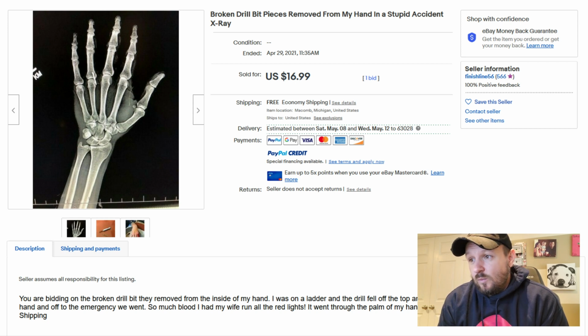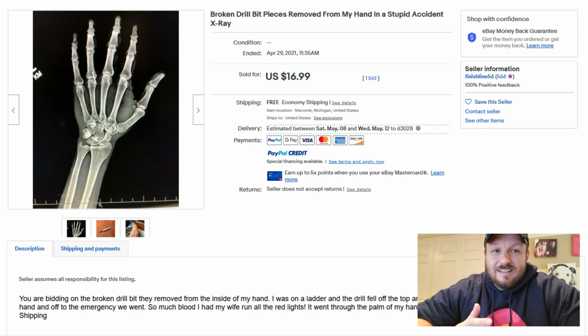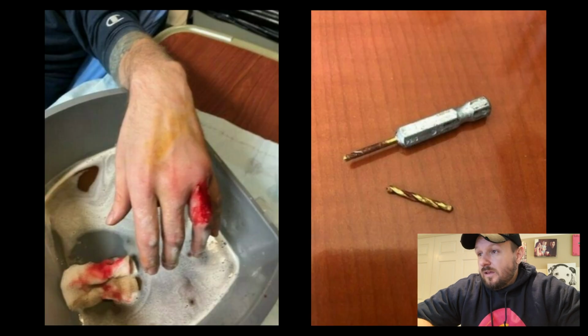So much blood. I had my wife run all the red lights. It went through the palm of my hand and came out the top of the finger, free shipping. So this sold for $16.99 with 1 bid. I guess it does have kind of a cool story, conversation starter. And if you're squeamish, this next picture shows the injury itself, so there's some blood. So you can see here, this is them at the hospital, hand over a pan. I'm assuming that's before it got taken out.